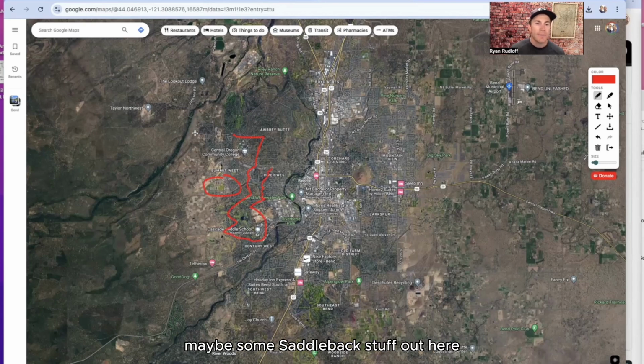All this area over here really broke ground, most of it, with the exception of Valhalla Heights and maybe some Saddleback stuff out here just outside on the other side of Shevlin Park. All of that development took place in the year 2000 or after, in terms of when it was developed and when it became available for purchase. Summit High School coincidentally opened in 2001. So a new high school has just been opened on the southeast part of town.